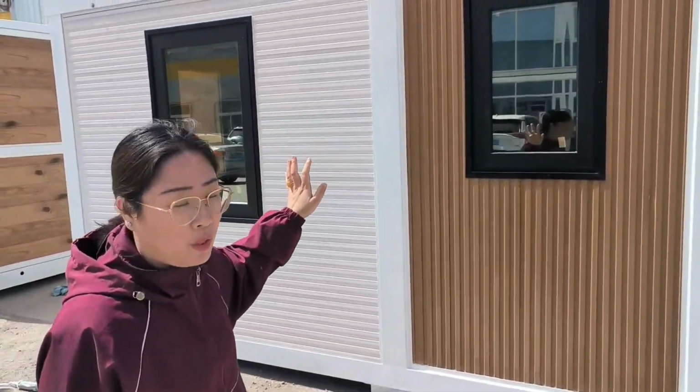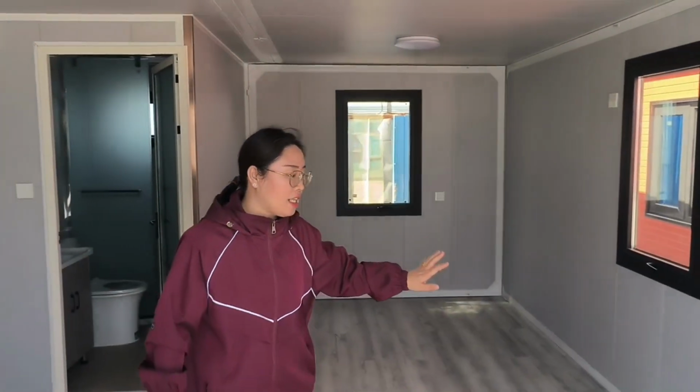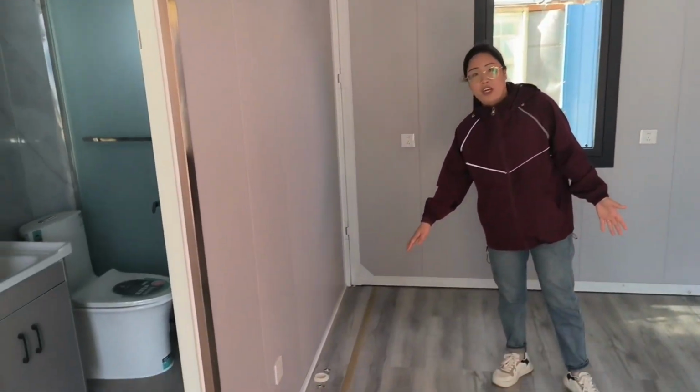You can see it is a flat one. Okay, come in. This is our door, ridge cut aluminum. And here is the kitchen, and you can put the kitchen cabinet, and we have left the plumbing here.